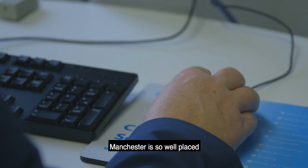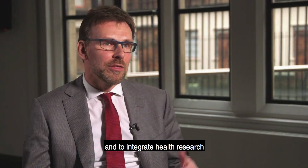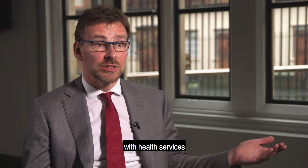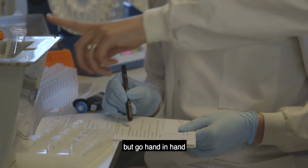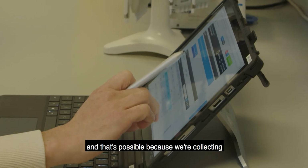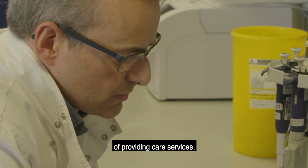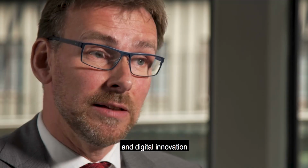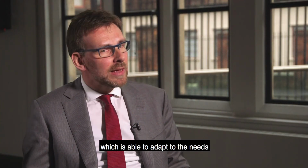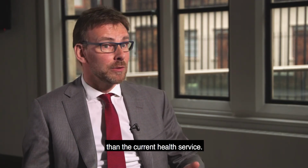Manchester is so well placed to do this research and to integrate health research with health services to a point where they're not separate activities, but go hand in hand. And that's possible because we're collecting all these data as a byproduct of providing care services. Hopefully in the future we're going to have that learning health system that is driven by data and digital innovation, which is able to adapt to the needs of the population much quicker than the current health service.